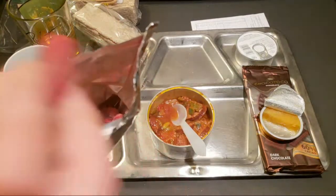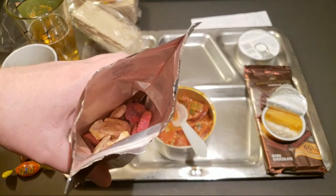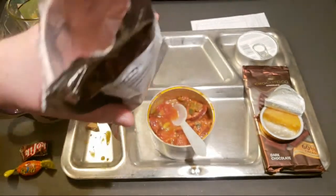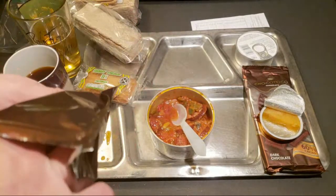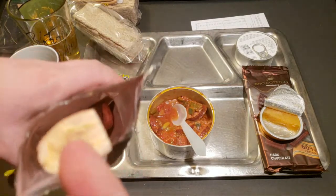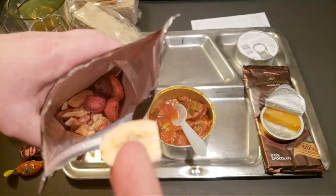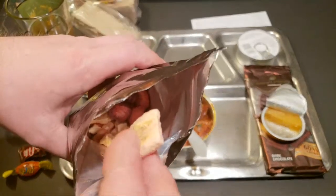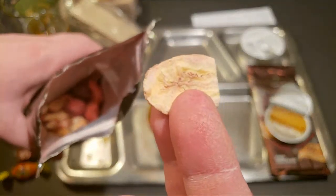Really light and airy. They were nice and ripe whenever they freeze-dried them, which makes all the difference. If they're not ripe, they won't be sweet, but the strawberry's sweet and sour and tangy and nice and crunchy, and then it just kind of turns to dust and evaporates in your mouth. Let's see how the banana is.